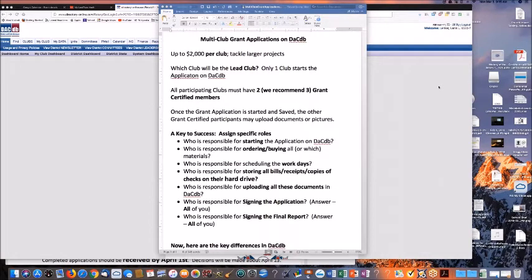Hi, I'm Lanis Lanker, Foundation Chair in District 6510, and this training session will concentrate on district grant applications for clubs that want to do a multi-club project. In District 6510, we have a soft cap of up to $2,000 per club on district grant applications. And I stress per club, because if two clubs want to work on a project together, each of them can qualify for $2,000. So it could be a $4,000 project plus $1,000 from each club to make it a $6,000 project. And that will scale up to a 3-club project and so on.